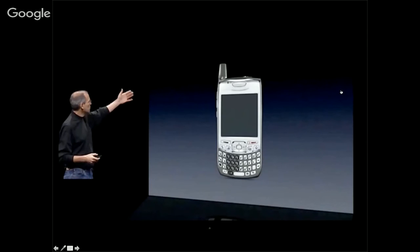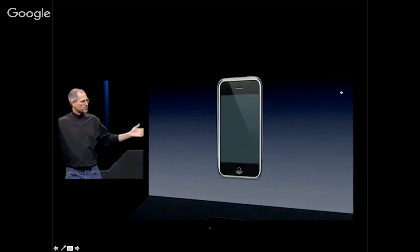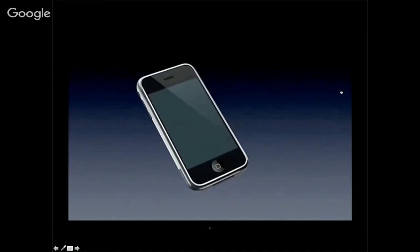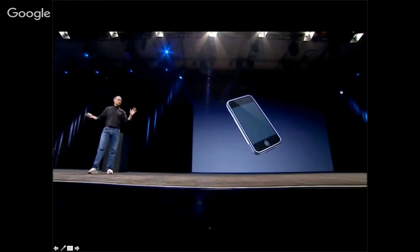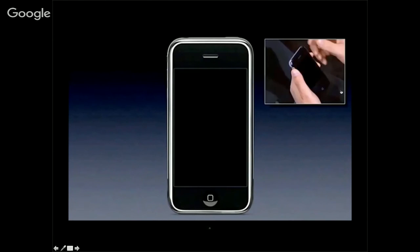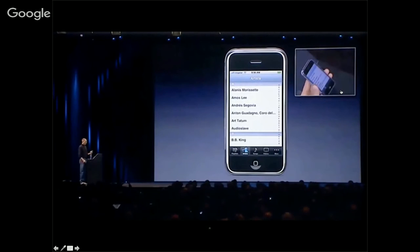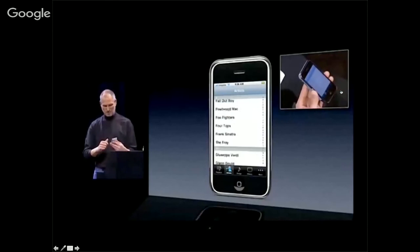So here's Steve showing how to do it. Stylus was so popular then. He's demoing unlock. That's how exciting it was. Scrolling. No one had seen scrolling. Here it comes. They're applauding scrolling. This is how big of a deal it was only 8 years ago.